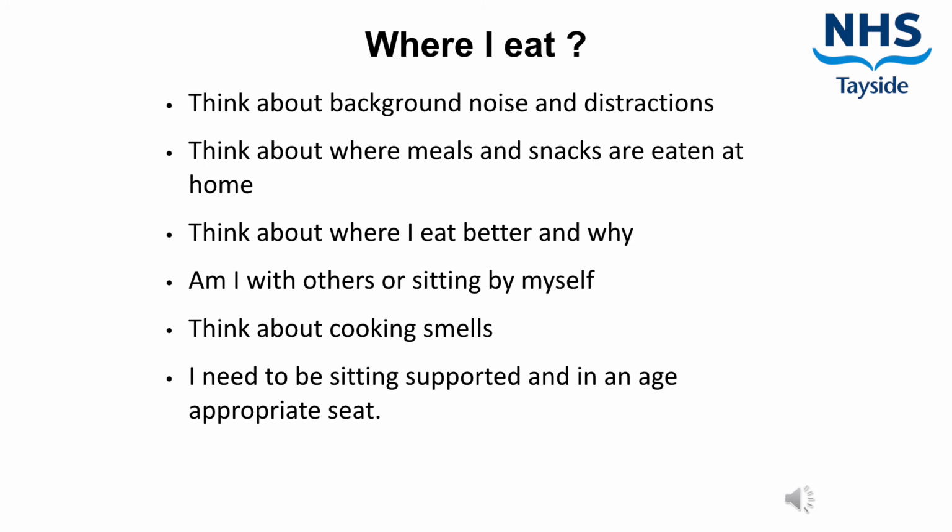Where do children eat? Getting the environment and seating right helps children to feel safe and secure, and their willingness to try new things might improve. If children feel safe within their environment, they will be more calm and accepting of new things. Think about where your child has his or her meals and snacks at home. Where do they eat better and why?